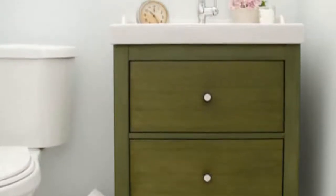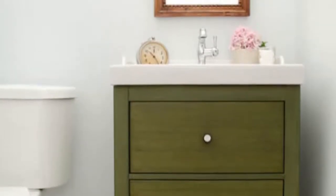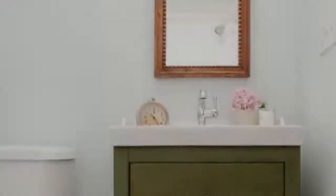Number 6. Update boring furniture. Nothing gives away that a piece of furniture is from IKEA faster than that black-brown wooden color. Here, a green finish goes on top, creating a vintage vibe that makes this piece look like it's one of a kind, and now it sorta is.